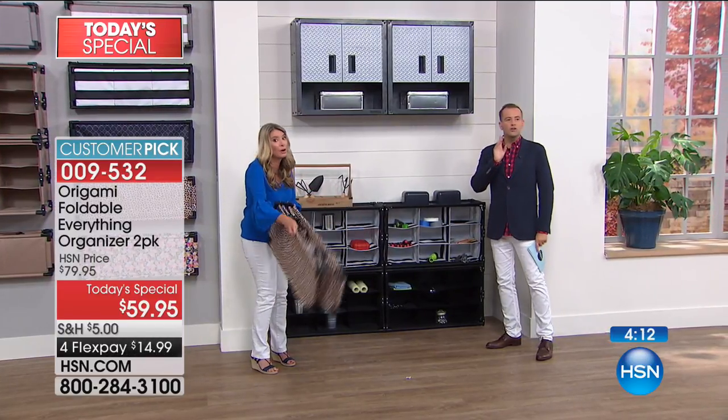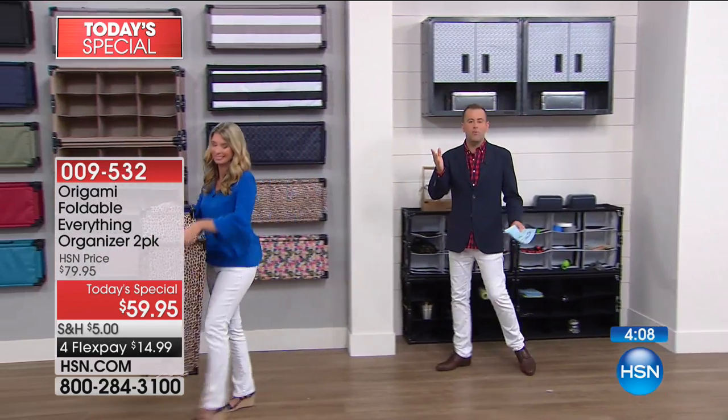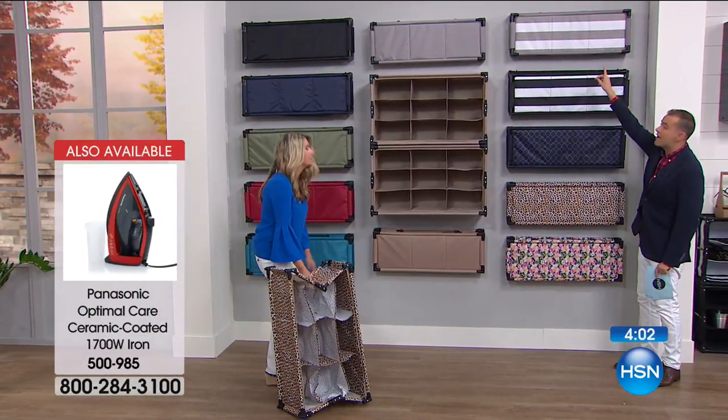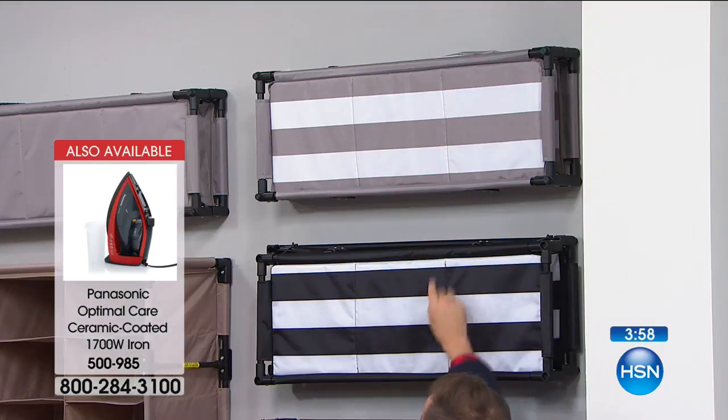So let me go through the colors, with no assembly. One last time, and then we'll just show you, because we only have 4 minutes, I think. Last time for the colors, already one sold out, three more are about to go. Top right, we have the gray and white stripe. So this is gray and white stripe, black and white stripe. Again, we're showing you one, but you'd get two of these.